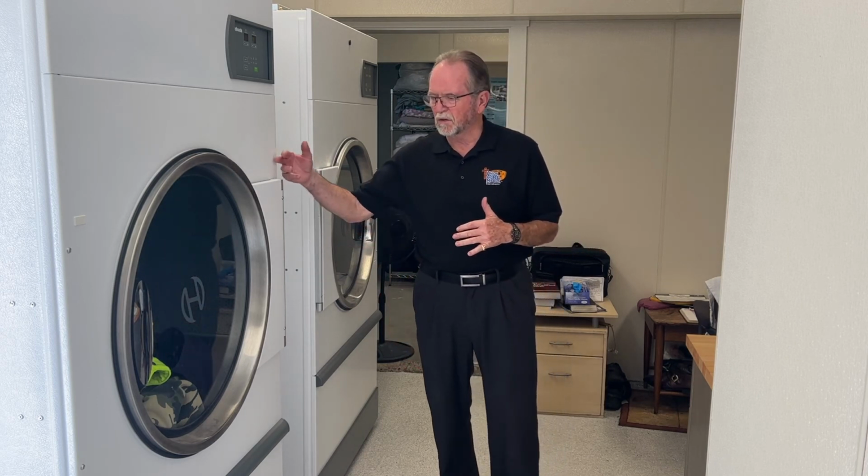God has been so gracious to us to allow us to have the kind of money that it was going to take for us to do the renovations. And right now, you're kind of looking at part of those. This is our laundry room, and these dryers and those washers run all the time. And we would go through washers and dryers on a regular basis.